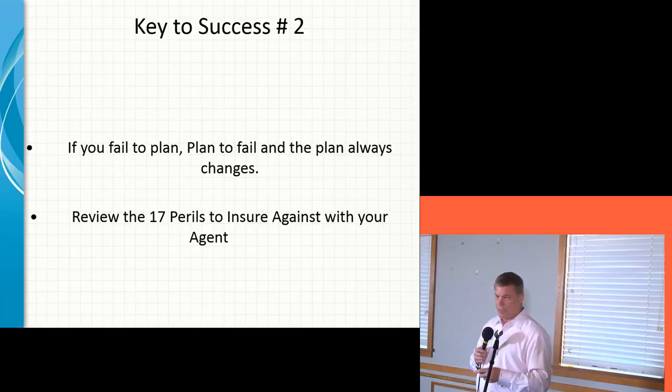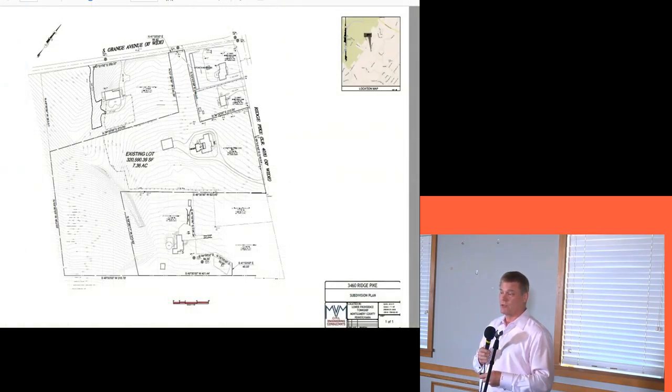When I was talking to Don about it, he mentioned, and if you go on the web, I'm not going to go through them all, but there are 17 perils that you should insure against. And I got to say, we're going to talk to our insurance agent again. I don't know why we keep on having to have the conversation, but it always seems like whenever you have some sort of peril, it's not insured. So I'd really suggest reviewing those 17 to make sure that you're in good shape.